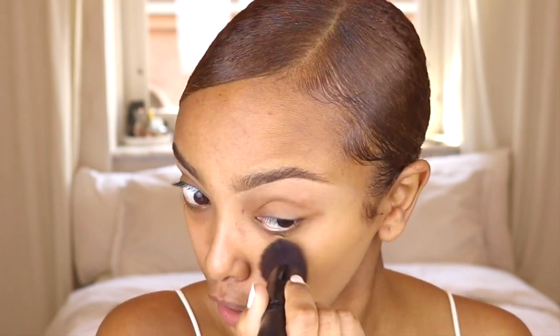It might be a little too light. So I feel like you have to work with this foundation fast. Okay, one pump is not gonna be enough for me. Ooh! On the camera, it looks very blurred and everything. Oh no, even in real life, it looks very blurred.